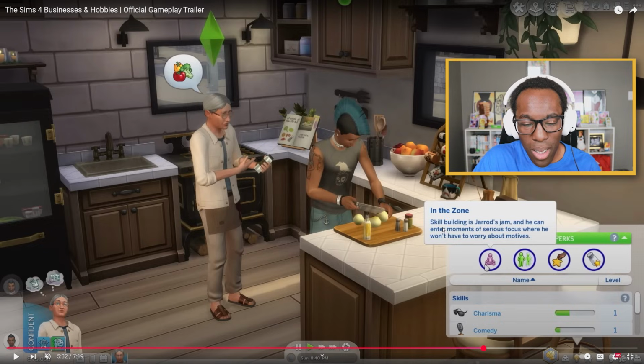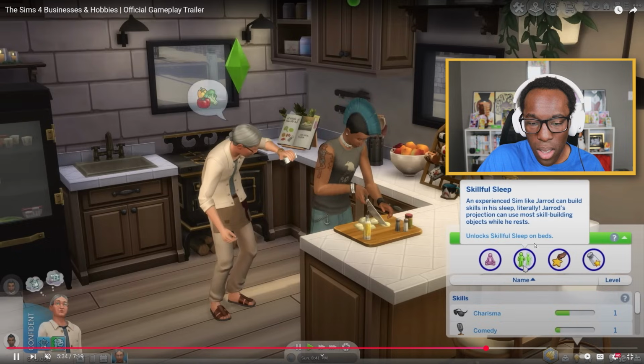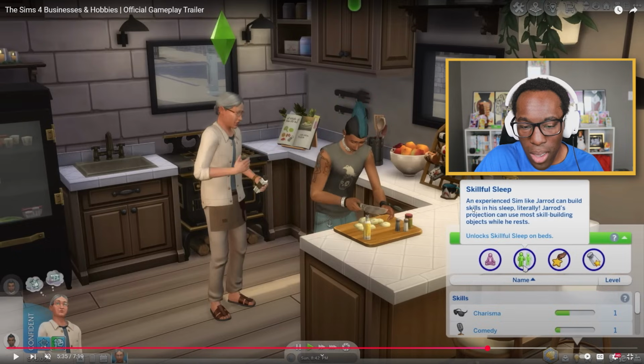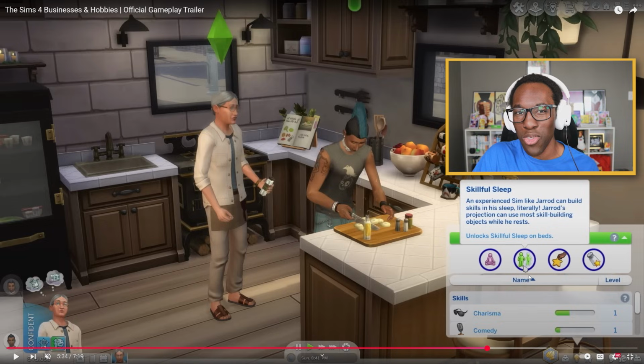In the Zone: skill building is Jared's jam, and he can enter moments of serious focus where he won't have to worry about motives. Ooh, okay, that's good. We have Skillful Sleep: an experienced Sim like Jared can build skills in his sleep, literally. Jared's projection can use most skill building objects while he's resting. Unlock skillful sleep on bed. Oh my gosh, that's actually kind of nice. So if you can dream about cooking, your skill of cooking goes up.